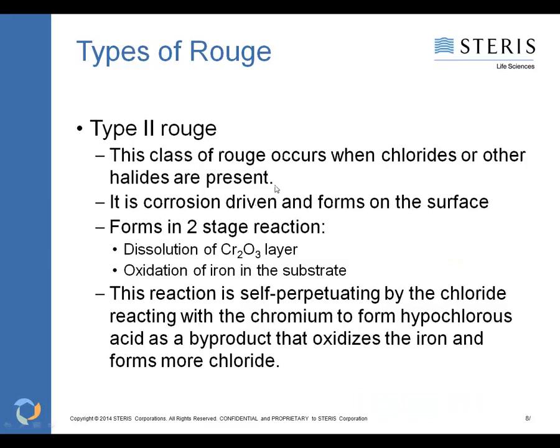Halides are, of course, the second column from the right on the periodic table, so in case anybody's wondering what halides are, they're fluorine, chlorine, bromine. It's corrosion-driven and forms on the surface, and it occurs in a two-stage reaction. The reaction is up here in case anybody wants to refer to it later. It should be coming up.